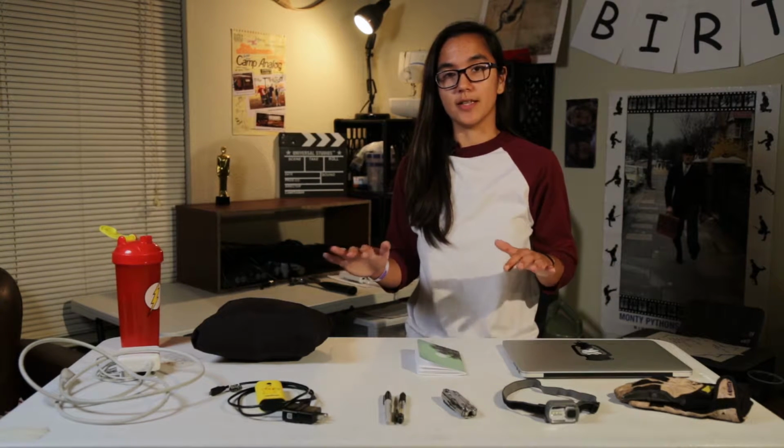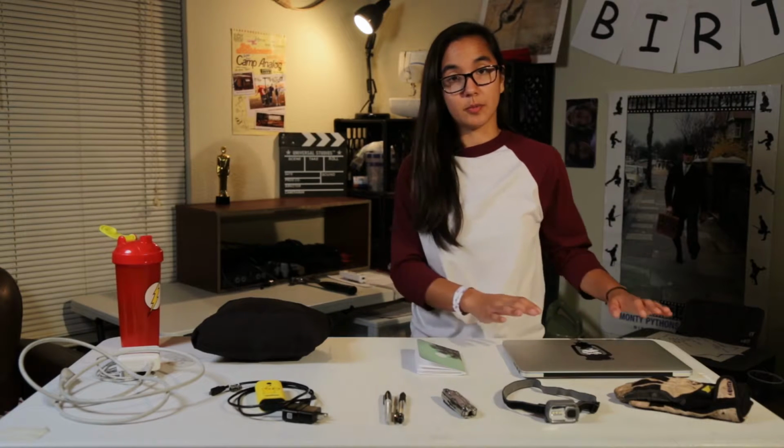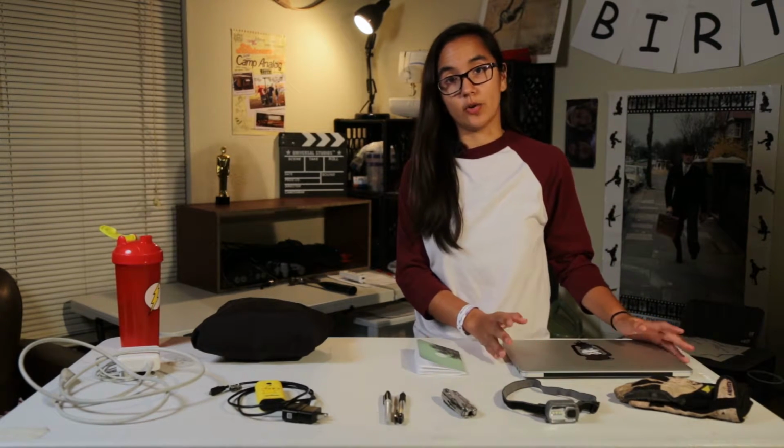So before we get into what's in my art box, I wanted to show you guys what I keep with me at all times in my backpack, which is what I take with me on every set I ever go to. First up is my laptop. You never know when you need to research something on the fly, or when you need to make a quick graphic or something like that.